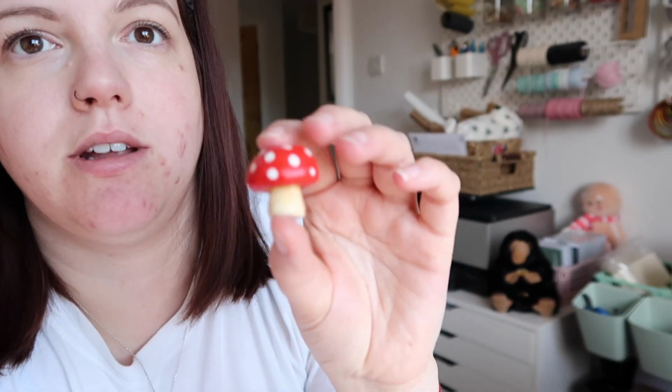So I want to sort of do, I've made some more dishes there, so when they're dry I want to do some more toadstool-y style dishes. I want to try and paint on them. Yeah, I also did this little one a little while ago.